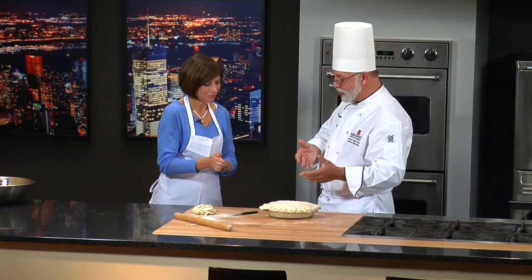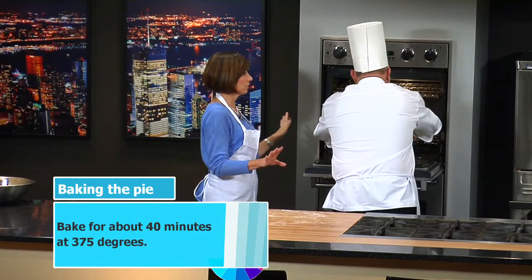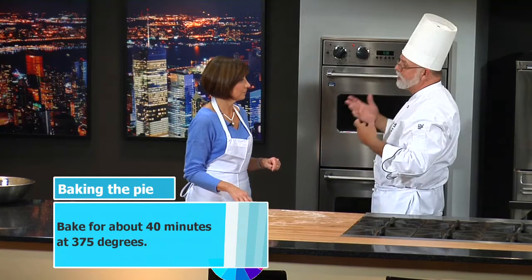Okay. So at this point, we're ready to put it in the oven. And what's the oven set at? The oven is set at 375, and it's going to take about 40 minutes. All right, and this is not on convection. This is a regular oven. And your oven may take 10 minutes more because all ovens work a little bit differently. So we've got to give it some time to cook.